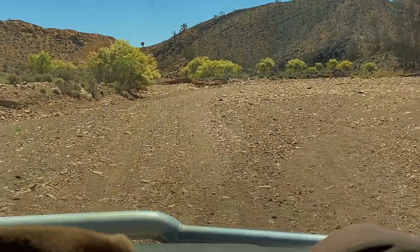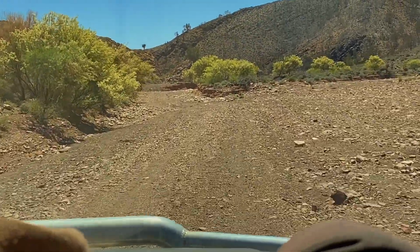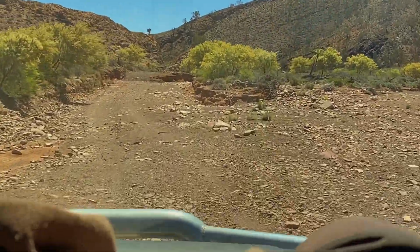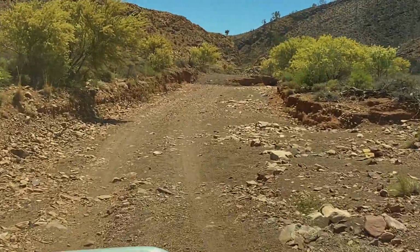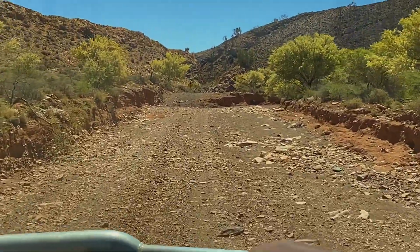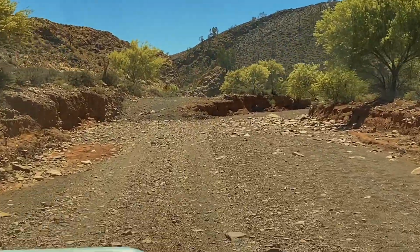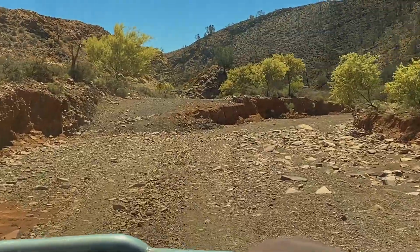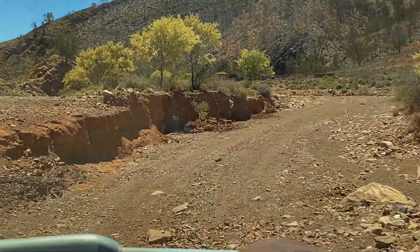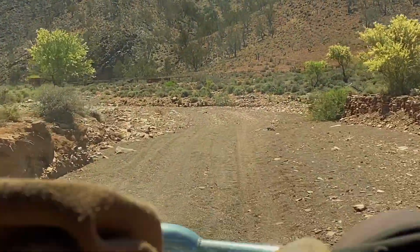Here's the track, it's in the creek bed. I guess if this is flowing, you don't drive here. Then again, if it's flowing, it's probably going to be that hard, you'll never drive here. Oh, slow down. Oh. So it's looking pretty cool here. The only way to get through here is in this creek bed. There's actually no other track.